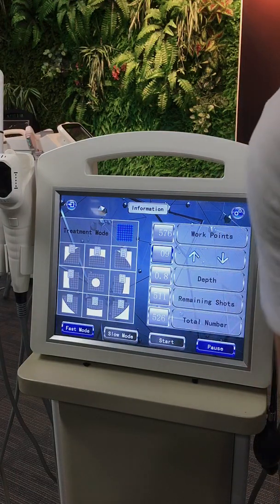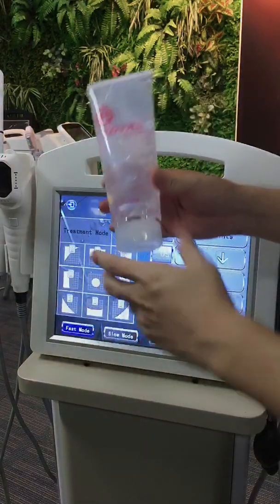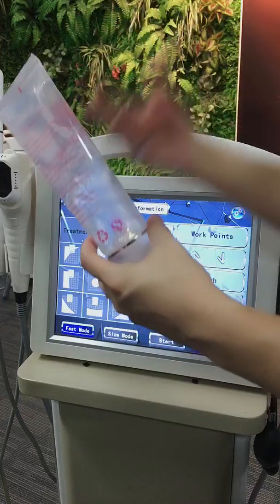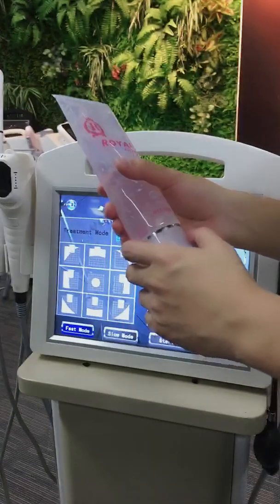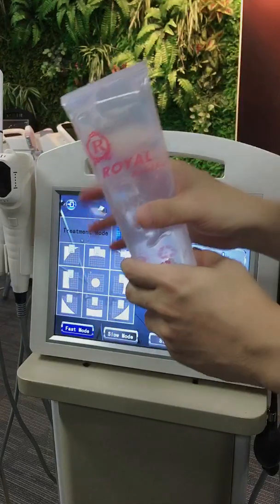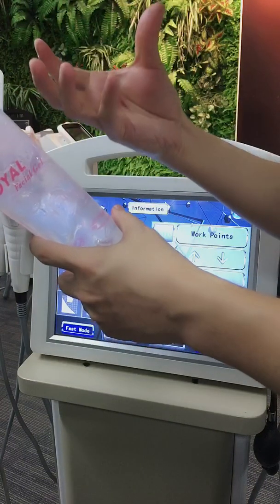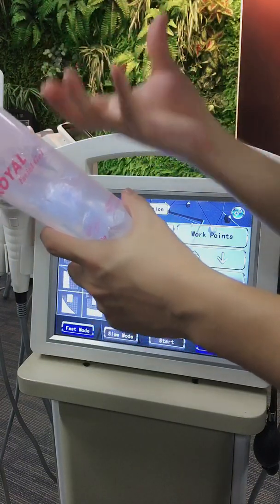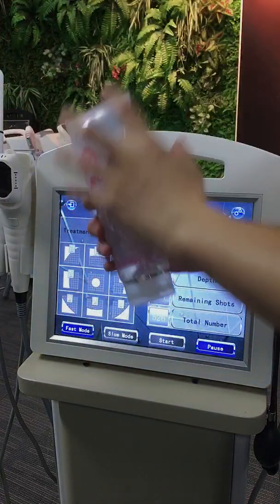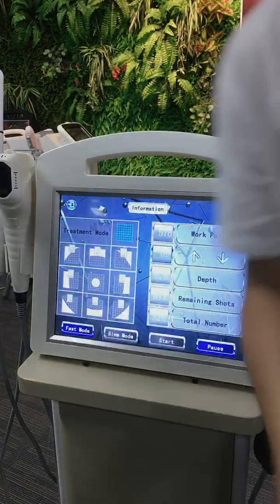And what kind of gel? Actually, we can use the normal ultrasound gel, the one used in hospitals or pharmacies. You can find the same gel. And it is not only the gel, it can be something like gel, even liquid. That will be good enough for the treatment, because we use the gel to transfer the energy to the skin. That's what the gel is for.